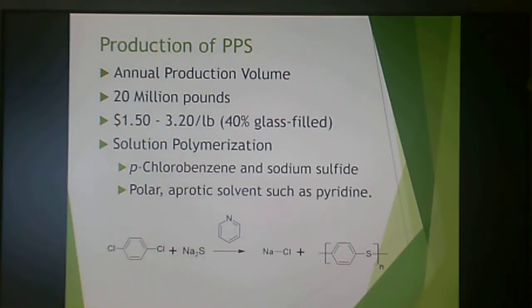When it comes to the annual production volume of polyphenylene sulfide, it's about 20 million pounds. So we've gotten away from the billions, we're down into the millions, and that's a pretty clear trend. The more expensive something gets per pound, the less of it is actually sold in the US and worldwide. It ranges from about $1.50 to $3.20 a pound for the 40% glass-filled varieties. So we're getting away from the 15 cents a pound. We're up to at least $1.50.